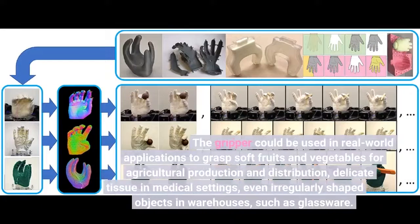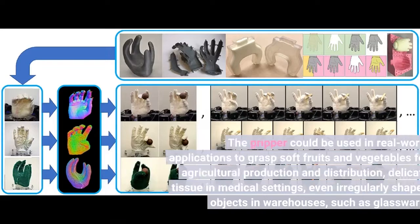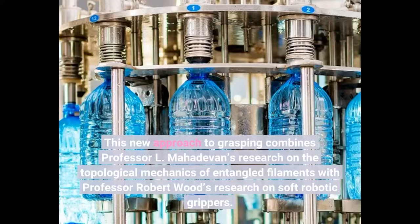The gripper could be used in real-world applications to grasp soft fruits and vegetables for agricultural production and distribution, delicate tissue in medical settings, even irregularly shaped objects in warehouses, such as glassware. This new approach to grasping combines Professor L. Mahadevan's research on the topological mechanics of entangled filaments with Professor Robert Wood's research on soft robotic grippers.